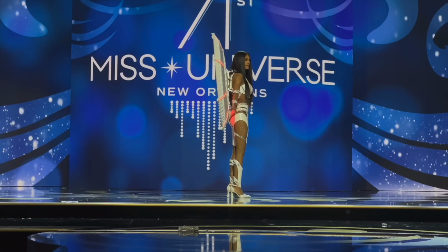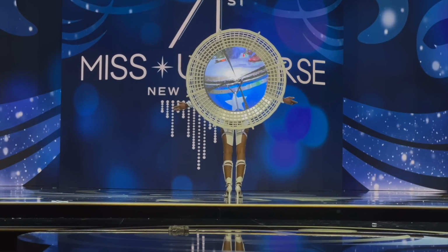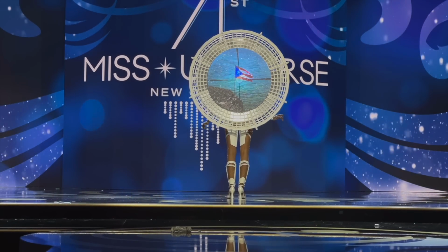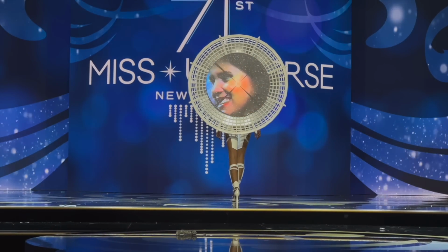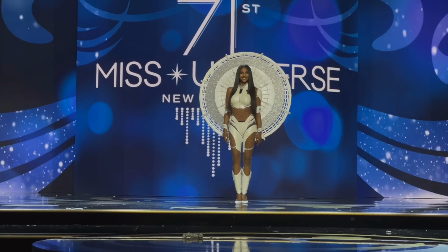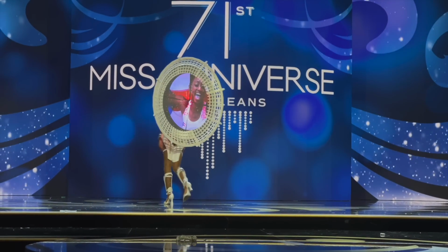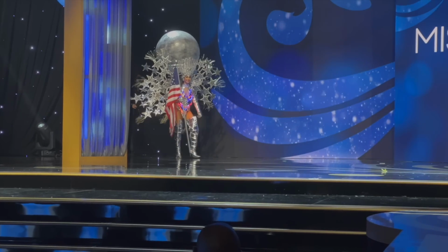But when she turned around, I have never seen an LED screen like that on a costume. I feel like she may be setting a trend here. But what was special is that she had all of these Puerto Rican public figures, and she had queens as well. And I was just like, that was a special touch. That was unforgettable.